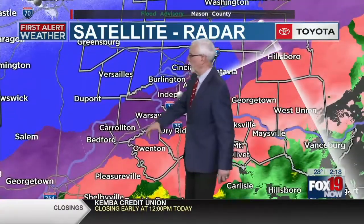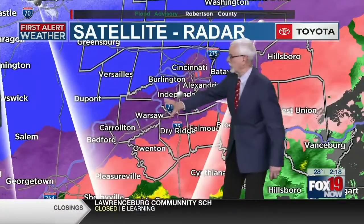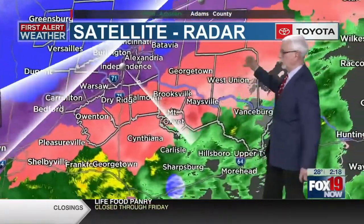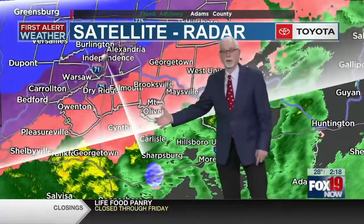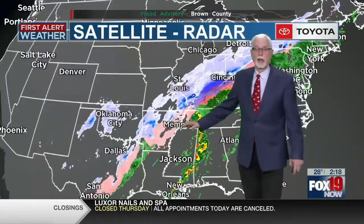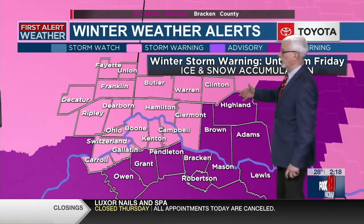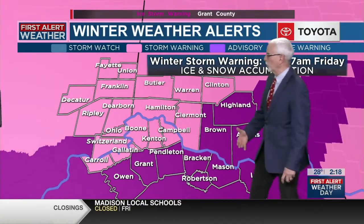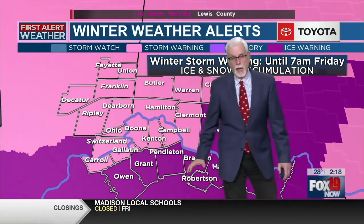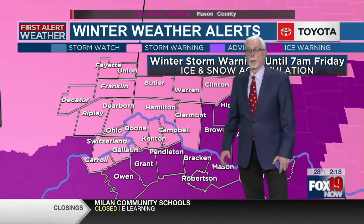From Carrollton over into Switzerland and Ohio counties in southeast Indiana through the Warsaw area up into Boone, Kenton, and Campbell, it is sleet. And then as you head, of course, in this area, this is the worst part. This is the part we're most worried about, because where all that ice is where you can end up with quite a bit of problems. So the ice storm warning in effect for Highland, Brown, Adams, Lewis, Mason, Robertson, Bracken, Pendleton, Grant, and Owen counties. That's where the biggest threat of power outages is. Everybody else under a winter storm warning.